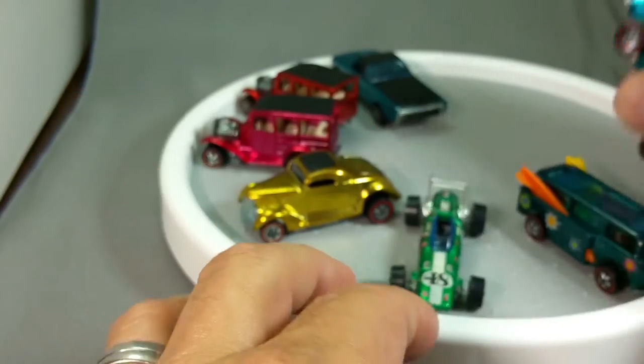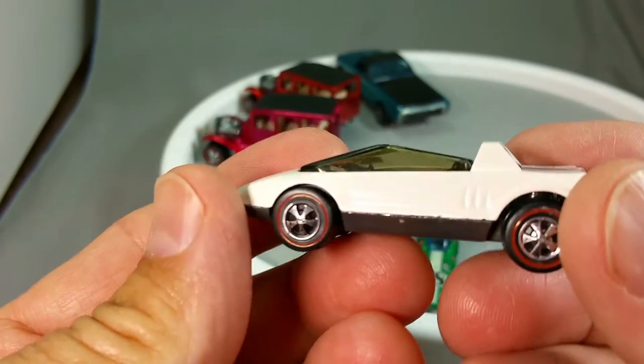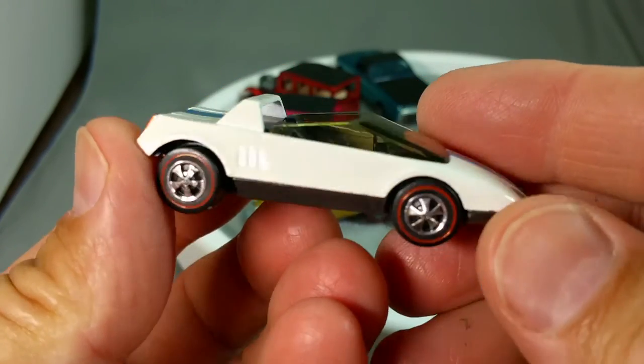That is fantastic. I am going to talk a little fast because I'd like to get this whole video made, and it's pretty hard to get 35 cars all done in under 10 minutes. So this is a Jackrabbit Special from 1970.